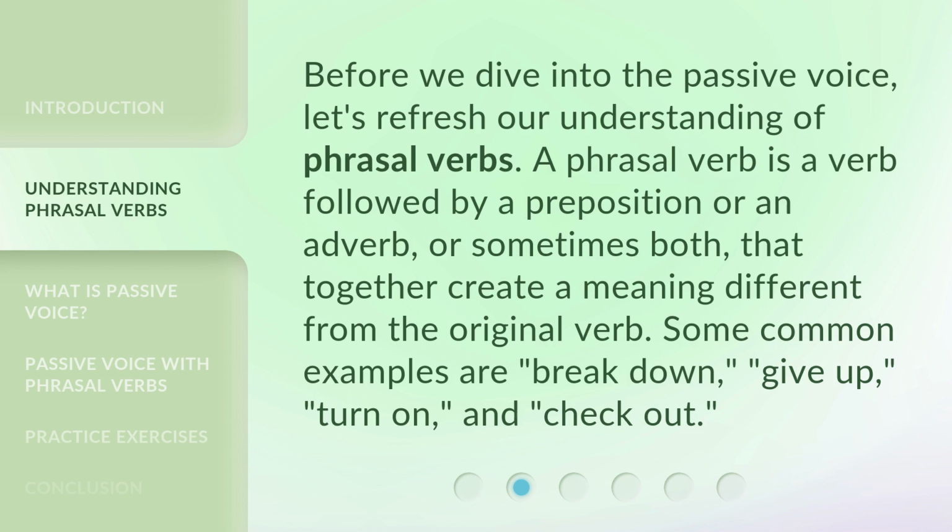Before we dive into the passive voice, let's refresh our understanding of phrasal verbs. A phrasal verb is a verb followed by a preposition or an adverb, or sometimes both, that together create a meaning different from the original verb. Some common examples are break down, give up, turn on, and check out.